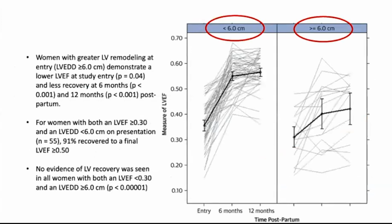The authors also looked at the LV chamber size at the time of diagnosis and its prognostic significance. What they found was that a greater degree of LV dilation was associated with less chances of recovery. Patients with an LV end diastolic diameter of 6 centimeters or greater had lower EFs at 6 months and 12 months of follow-up. And when the authors combined both the LV end diastolic diameter and the ejection fraction, there was no evidence of LV recovery in all patients with both an EF of less than 30% and an end diastolic dimension of 6 centimeters or more.